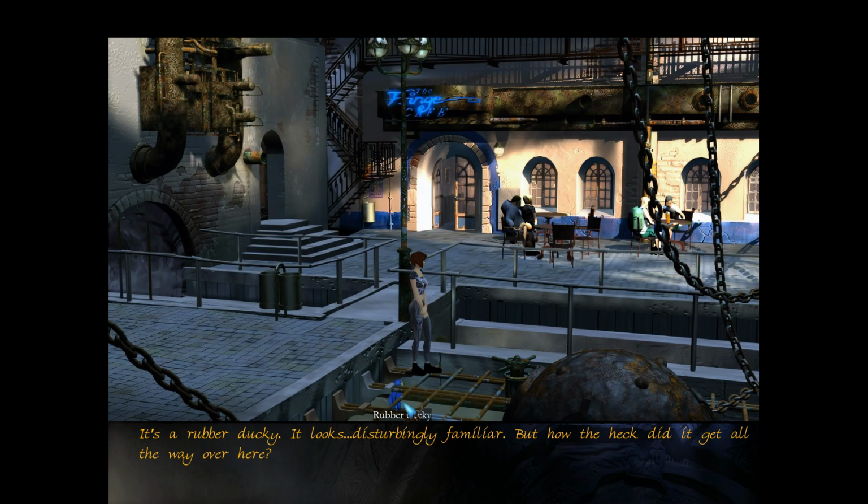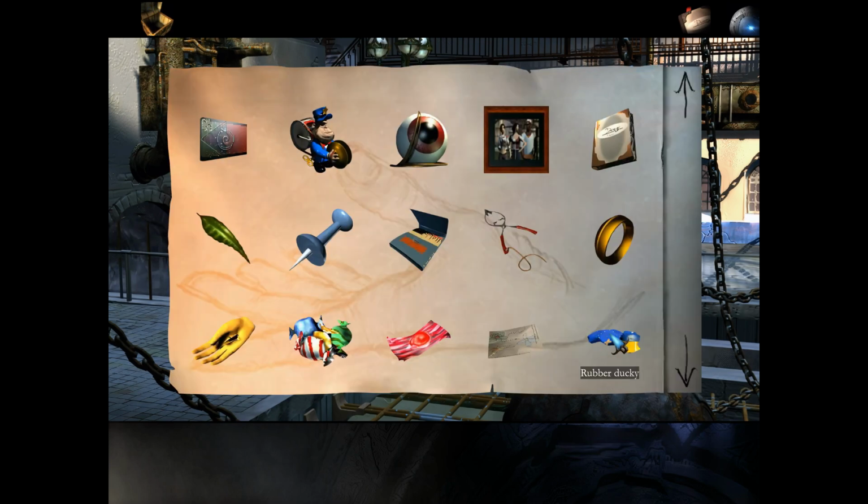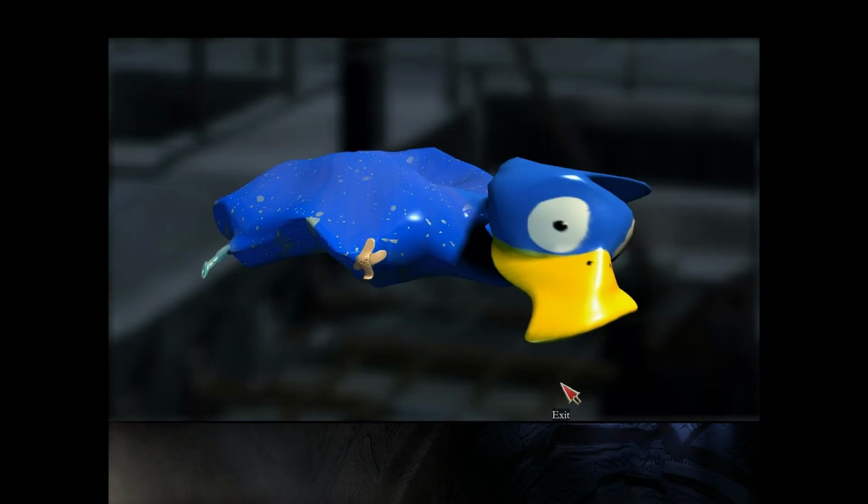It's a rubber ducky. It looks disturbingly familiar. But how the heck did it get all the way over here? Well, what they say, all waterways lead to the cafe, I guess. There we get the rubber ducky in our inventory. Rubber ducky, you're the one. You make bath time lots of fun.